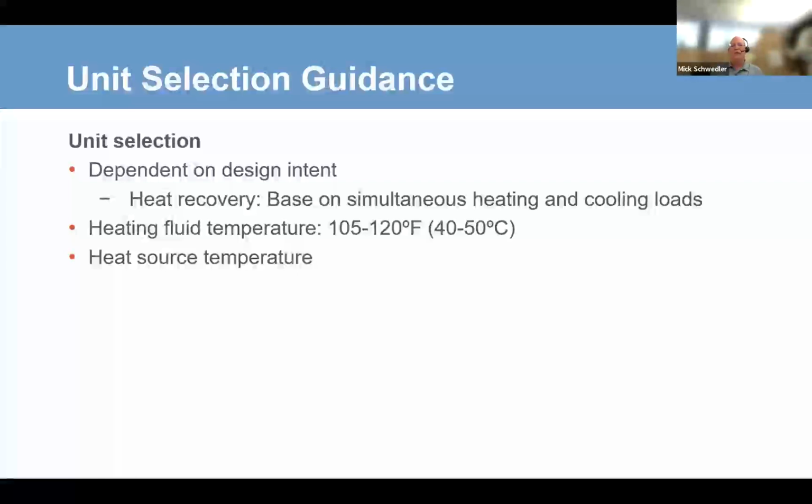The first thing to understand is, what is the intent of the customer? Do they want to fully electrify their heating? Do they want to do it within a particular budget? Budget will come into place, and we'll talk about budgets in a few slides. And do we want to try to recover heat? For example, do we have a data center on site that operates 24/7? It uses a lot of electricity for that data center. It's going to reject a lot of heat, but rather than reject that heat, can we find a way to use that?